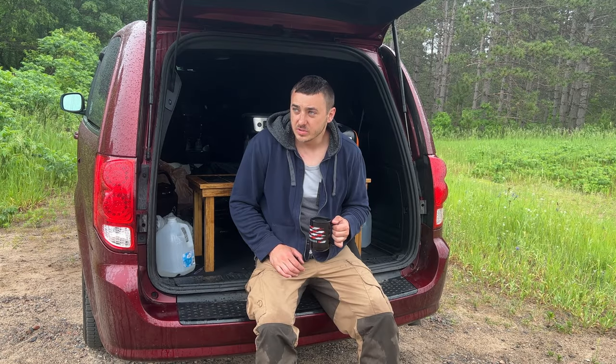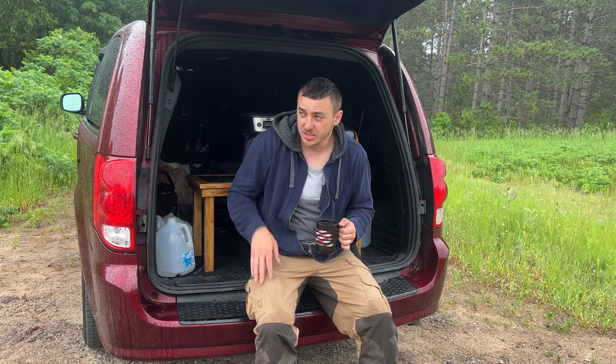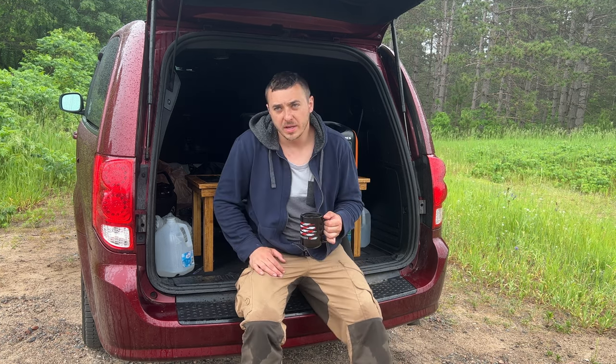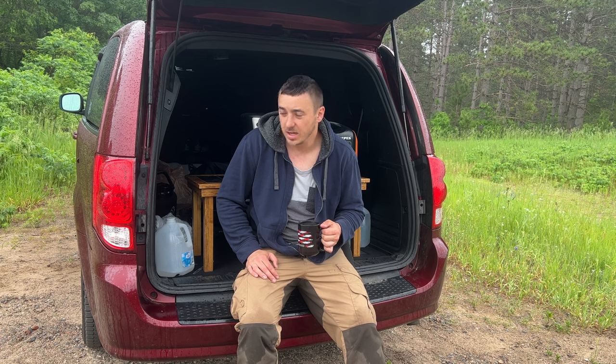Well, the rain's almost completely stopped. It's just light mist right now. A lot of mosquitoes out here, so not very comfortable. That's why I put my hoodie on here. I don't plan to do too much more tent camping. I'm more into van camping right now. It's just easier and more comfortable. Definitely got pretty dirty from that tent.